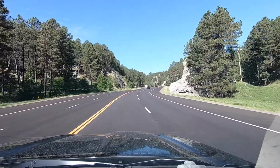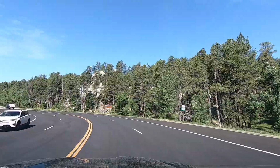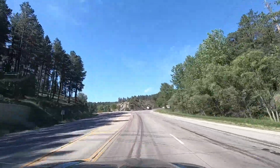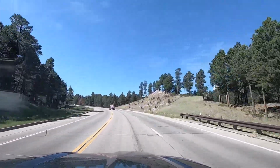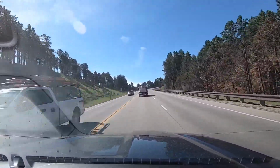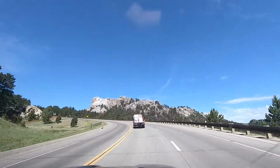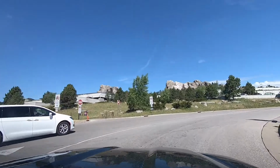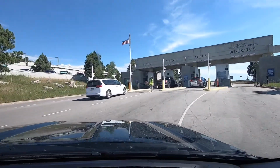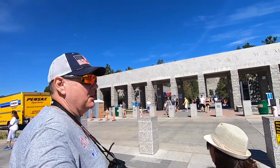Mount Rushmore National Memorial. Mount Rushmore was our destination today. Come find out. Mount Rushmore National Memorial.